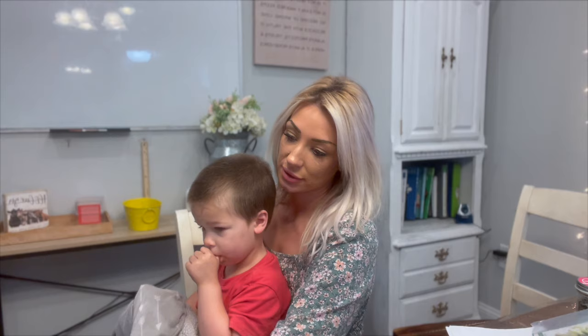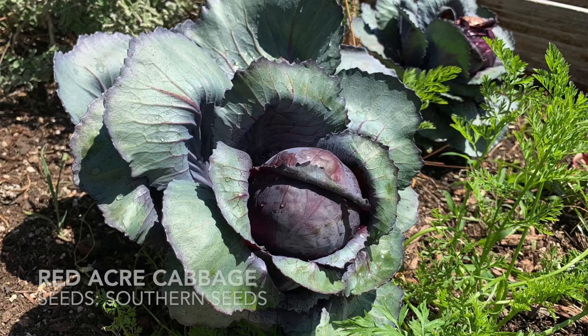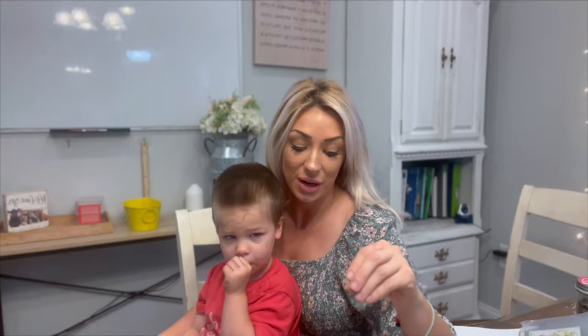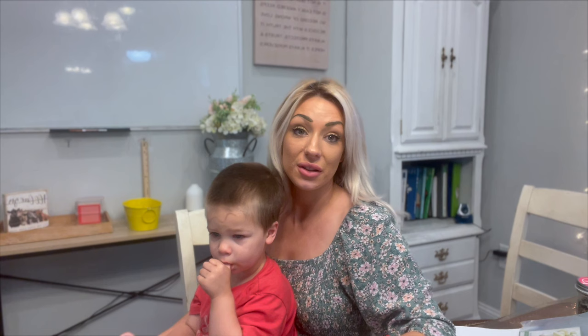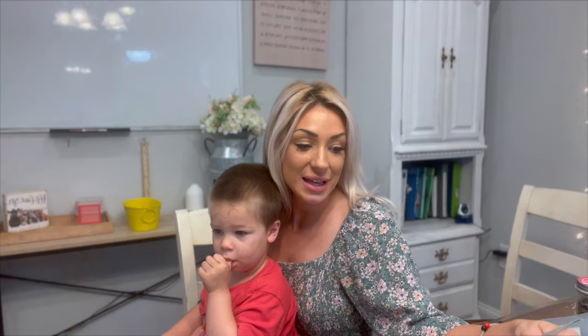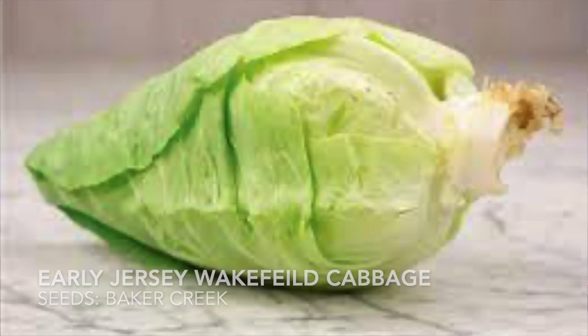Red Acre cabbage is beautiful, and it is productive without being overkill. So Red Acre cabbage is a really, really good one. And then on the flip side of that, you have Golden Acre cabbage, which is very similar. It's just these very neat, tidy heads of cabbage that grow really, really well. And then another really good cabbage variety is the Early Jersey Wakefield cabbage. These aren't super big cabbages.